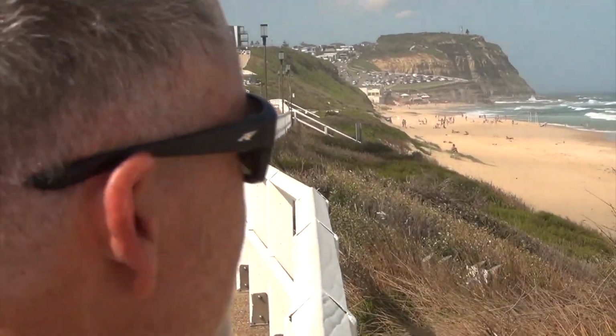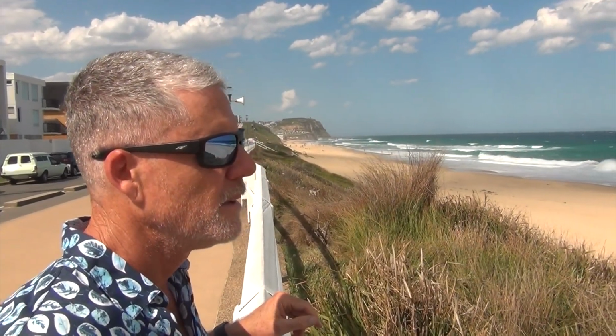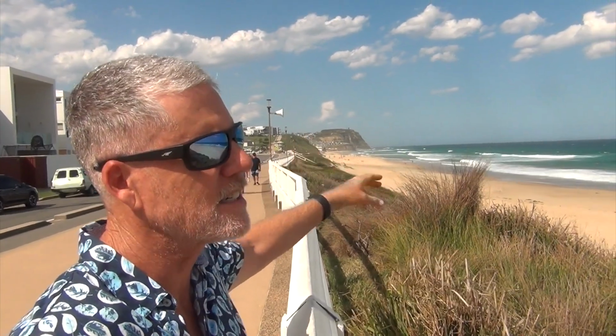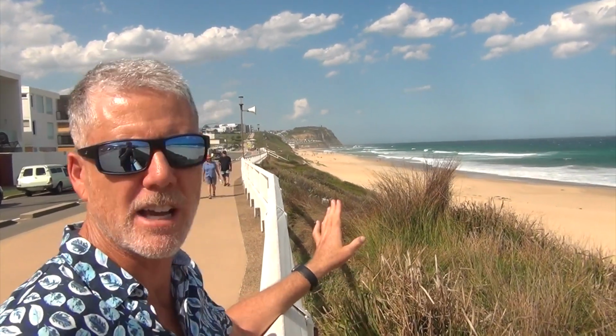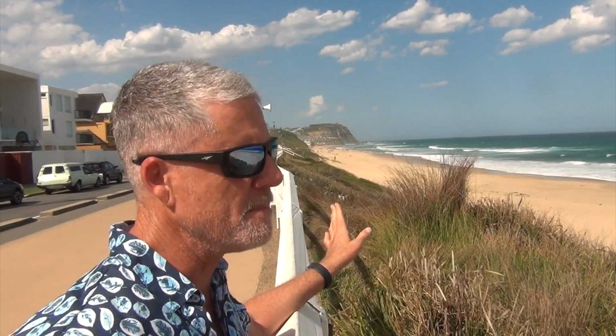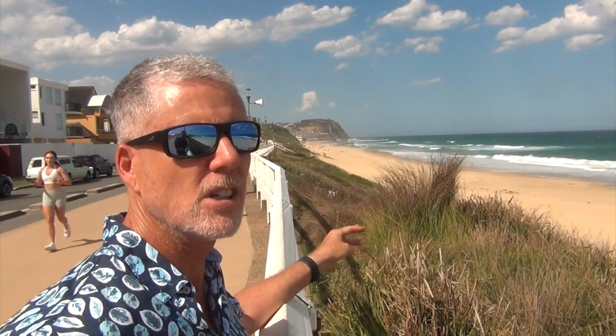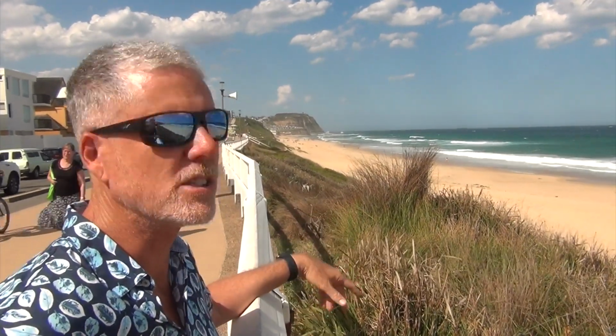So this is your regular beach here, is it? Yeah, I would come down here a lot. How often? Well, I come here a lot at the moment because the Newcastle baths are shut. If the Newcastle baths are open, I would spend a lot more time there than down at this end of the beach. I'm down here now because the other one's closed at the moment. Okay.